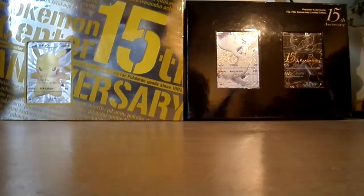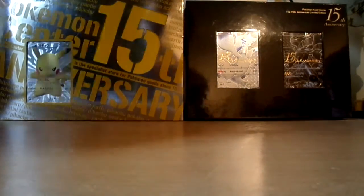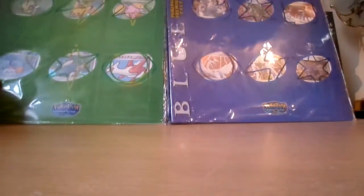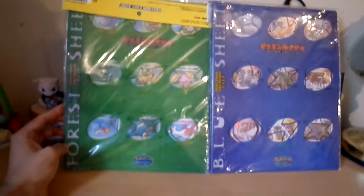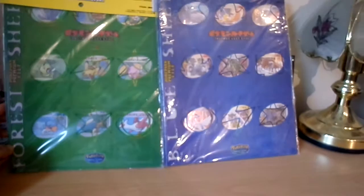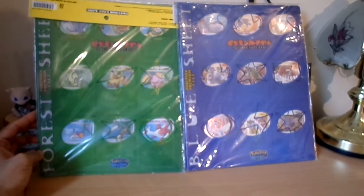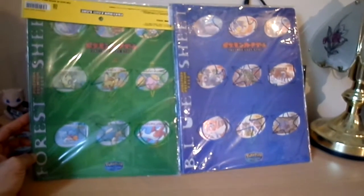Awesome. I've got these two came through as well. These are the PokePark promos. So I've got the green sheet and then the blue sheet. I think there's a limited amount made of 5,000. So these are my second sealed files now. I'm very happy with them.